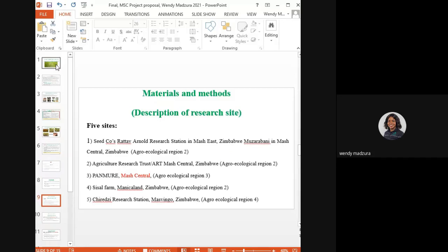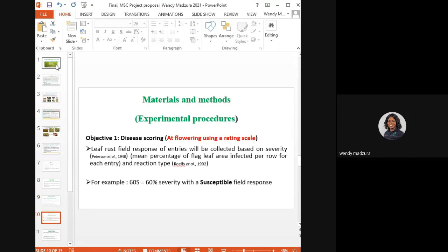Then on the materials and methods, just to describe that, the study is going to be carried out in 5 sites. As stated: SIDCO Rationale Research Station and Art Farm and Panmure in Mash Central in Shamva, and Cecil Farm in Manicaland, and Chiredzi Research Station. Then the materials and methods that we're going to use for each and every objective.